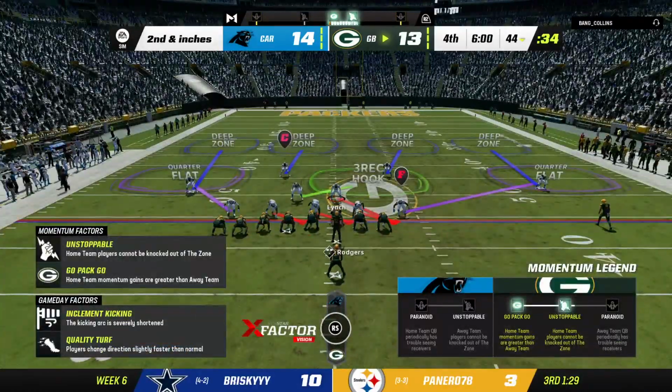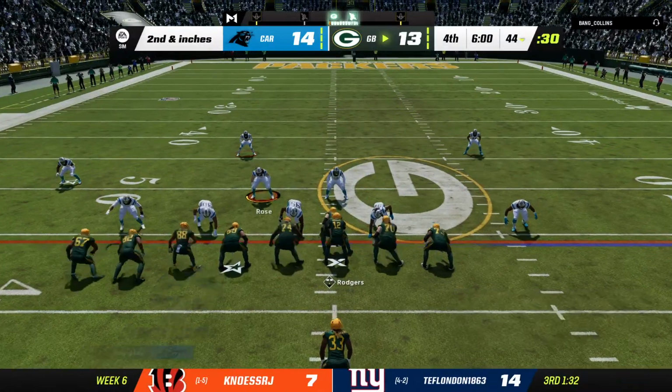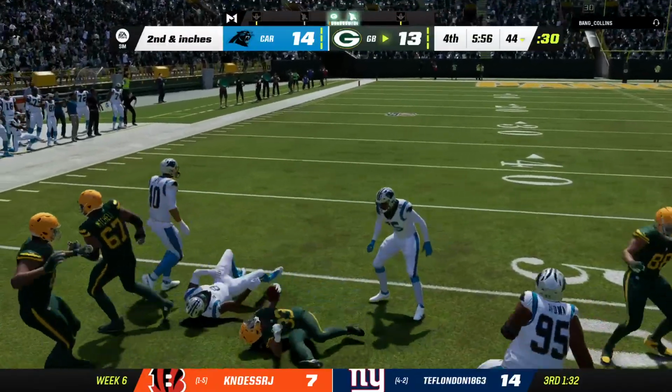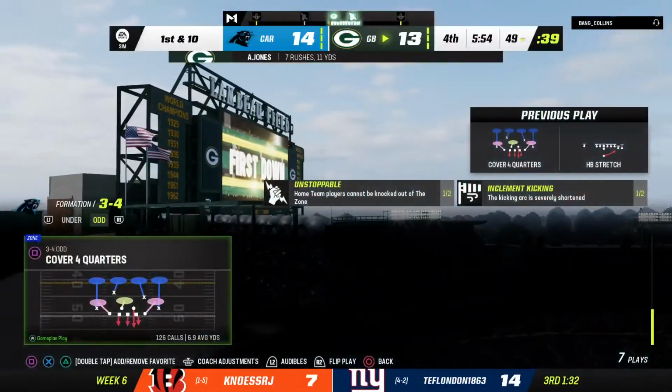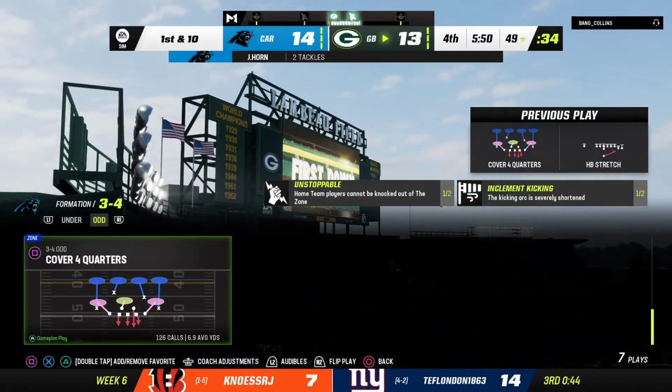A good gain on first. Has him set up with second and just a couple of inches now from the 29. Here's a give to Jones running left. And he'll be brought down just shy of midfield at the 49-yard line. A gain of 5, good enough for the first down.